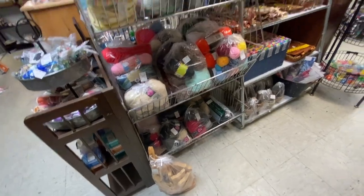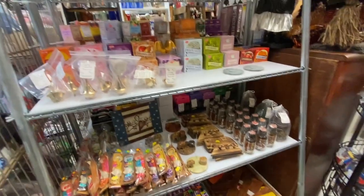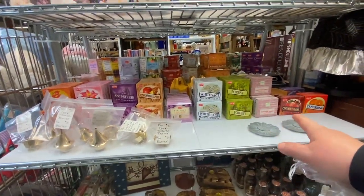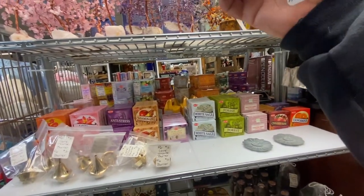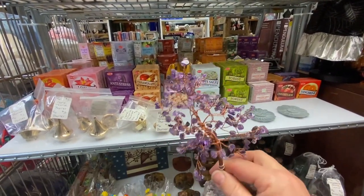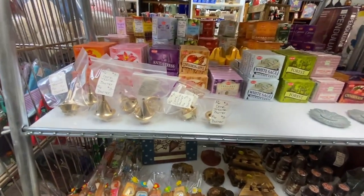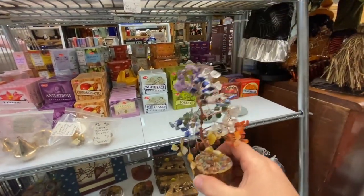Got some yarn in here. Incense. These smell really good. These little incense cones. Oh, look at these. I should have got a cart or something. Amethyst tree for $12. Ooh, that is beautiful. It's nice and weighted because it's a rock on the bottom. Beautiful. Oh, look at that. That's a colorful one.